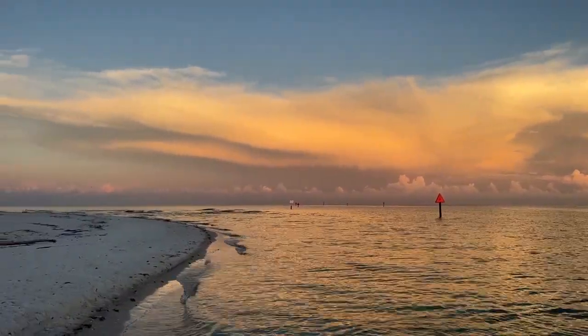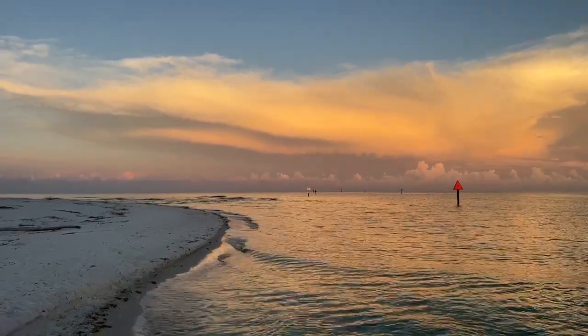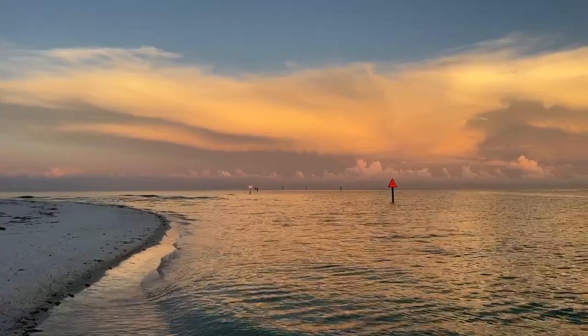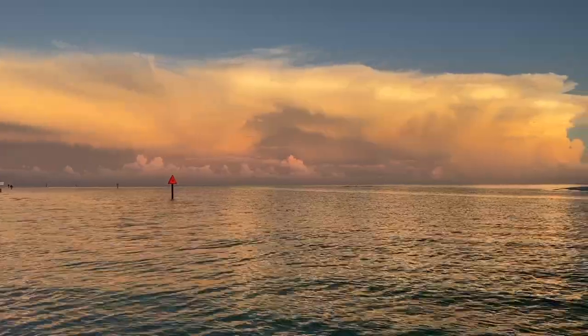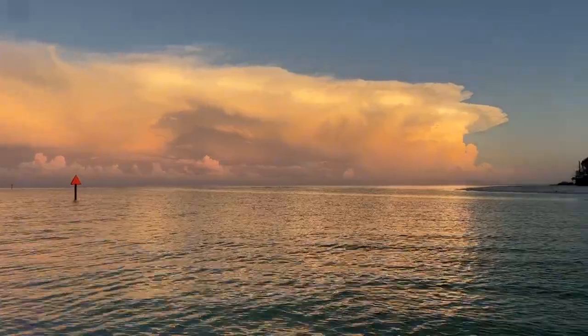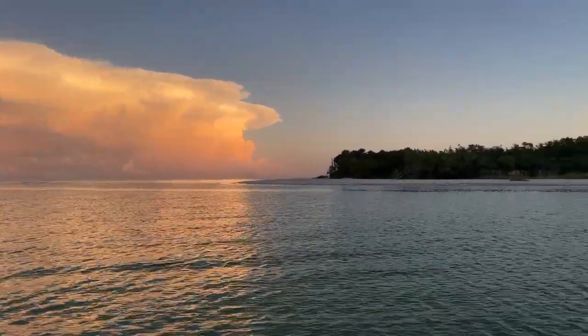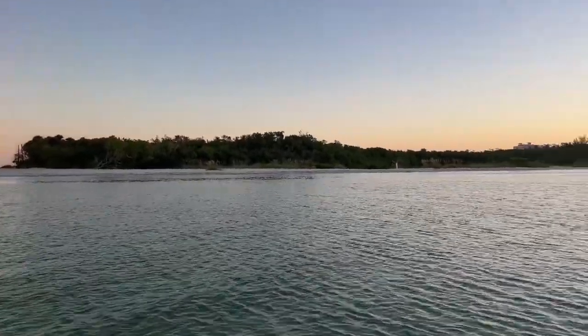I don't know where that dolphin went. I caught a dolphin out of the corner of my eye swimming into the pass this morning. It looked like a small one. Usually this time of the morning they're going out, coming in, so I don't know what that was about. Don't know where it was going. Maybe to catch up with the rest of the family.